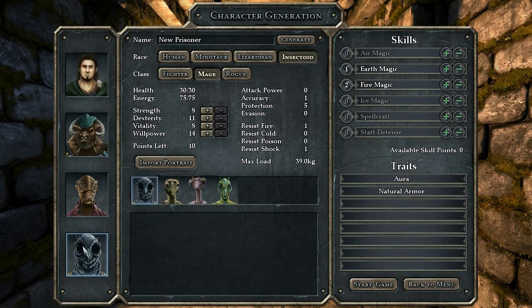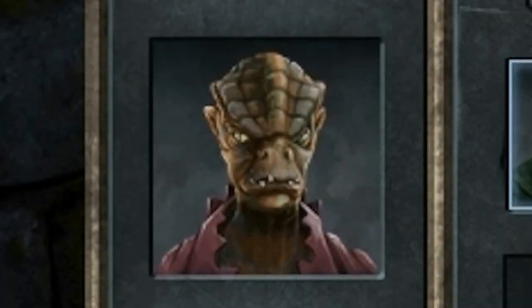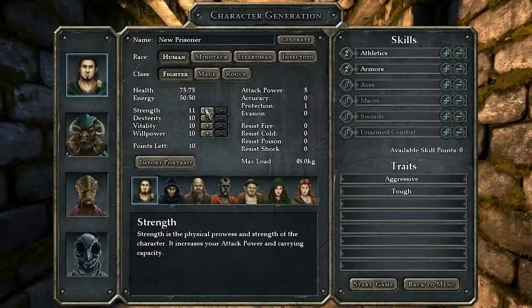When I was making up my team, I decided to fit the races to which classes would benefit them most. A human fighter, a minotaur fighter, a lizardman rogue, and an insectoid mage. But we're not done yet. There's still more to do.